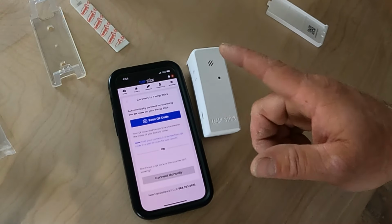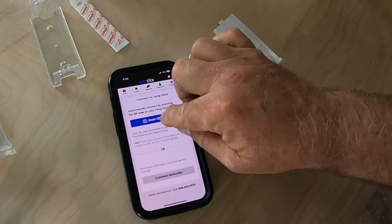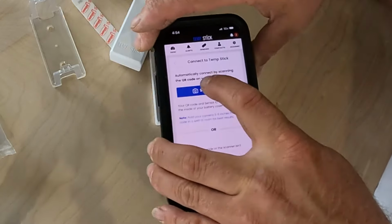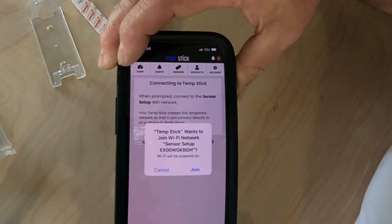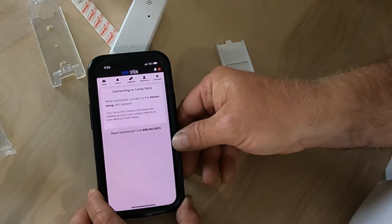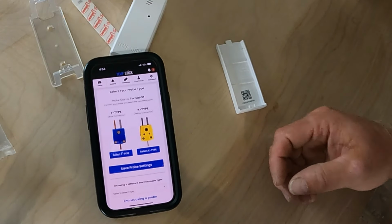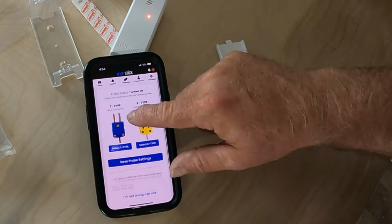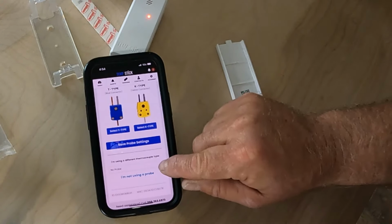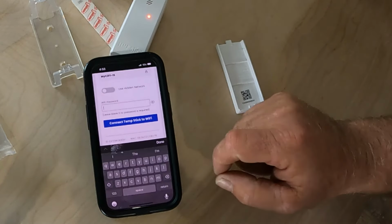So here, last night we ran into a little issue with one of these. They come with a QR code on the back, or you can do it manually. I've done it both ways. If you have an issue with this way, always go to that. But scanning it, of course, is quicker. Go ahead and hit join. So on this one, I'm not going to do a probe, which you can always come back and change. So I'm going to select, I'm not using a probe, puts it down there, or you can select what type of probe you're using, but no probe. Save those settings.